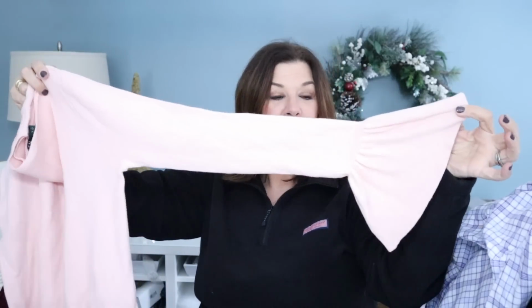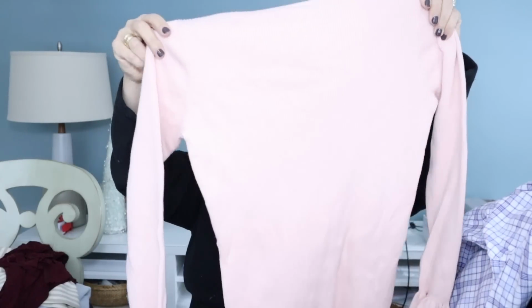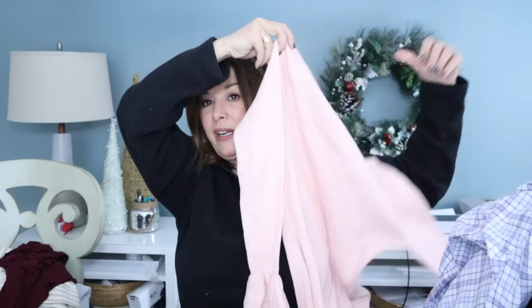Okay, this is Ralph Lauren. Again, not a brand I would usually pick up. I thought these sleeves were very pretty. It's a ribbed sweater. It is a size small. I would list this for $25.